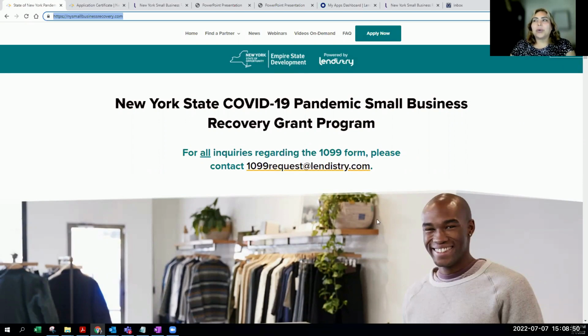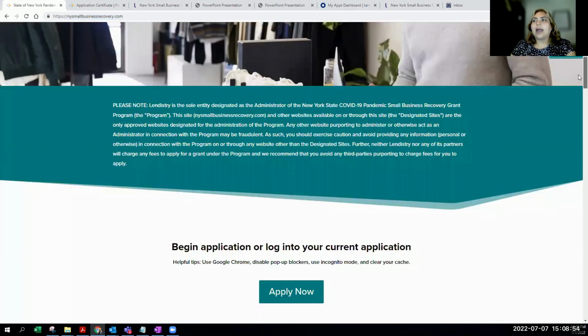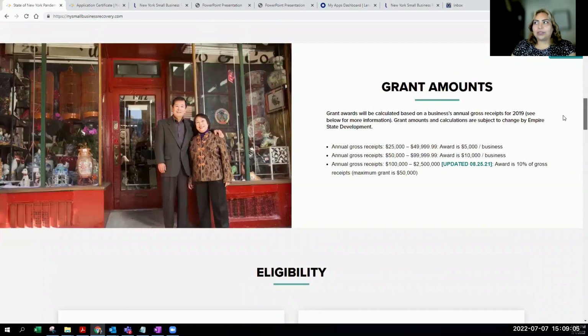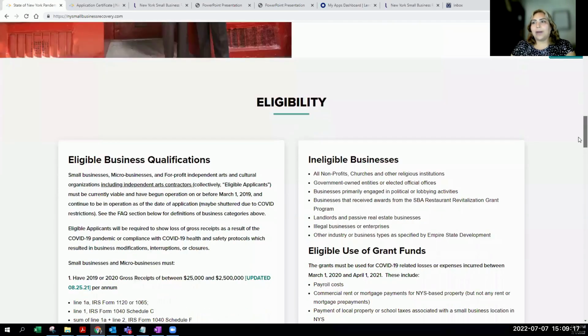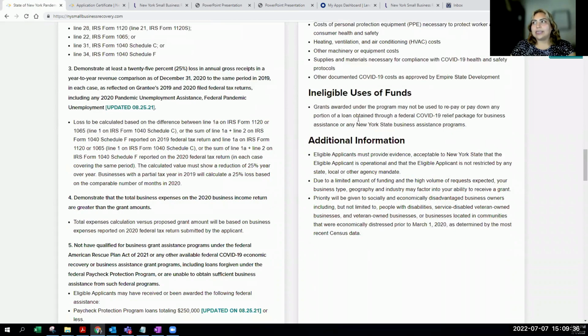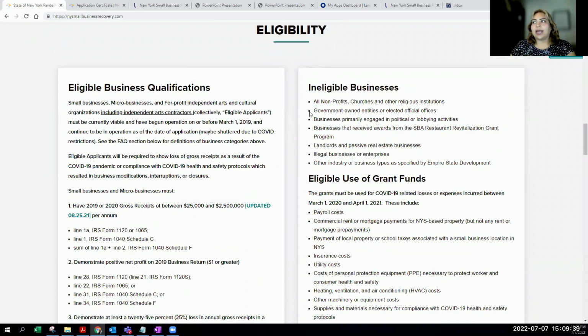This grant is meant for those businesses that started before the March 1st, 2019 requirement, and were able to gross at least $25,000 minimum for the 2019 year, in addition to having a positive net profit as one of the additional requirements. So as I mentioned, this is for New York State businesses that fall within the categories of a small business. These are the eligible businesses that are able to apply.